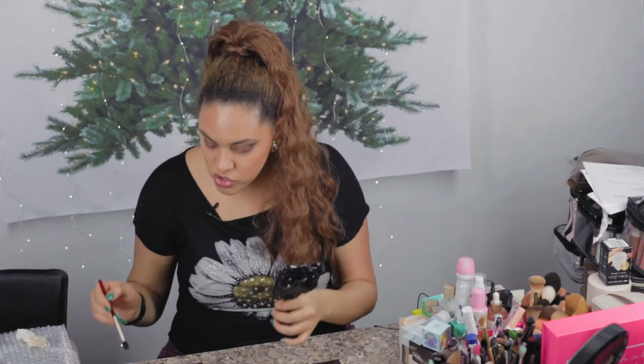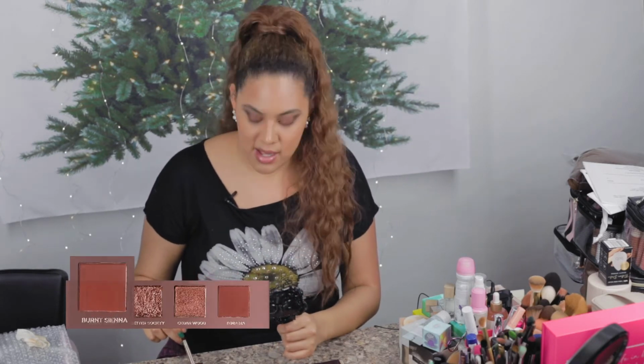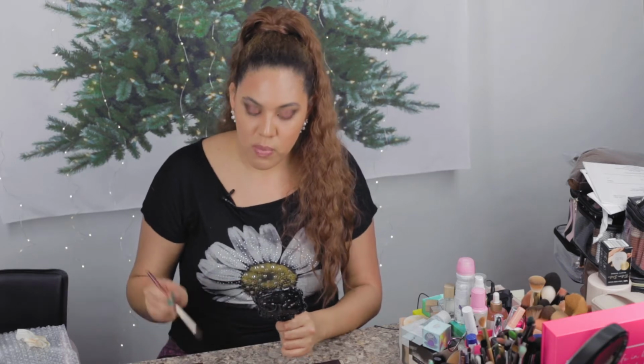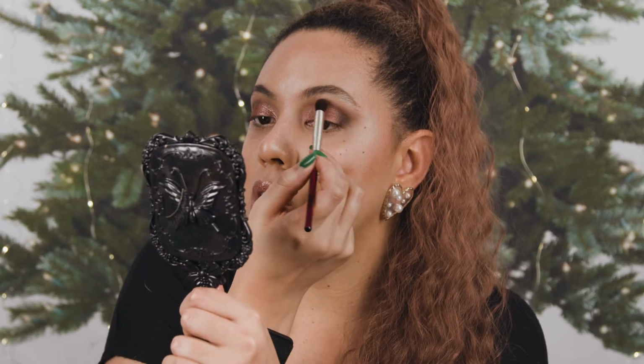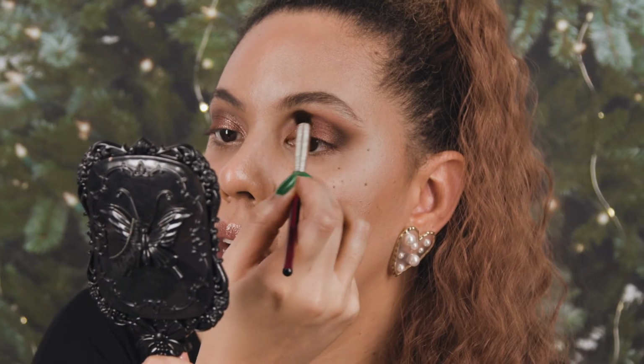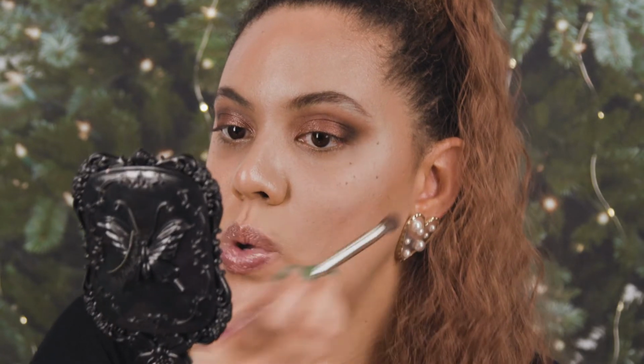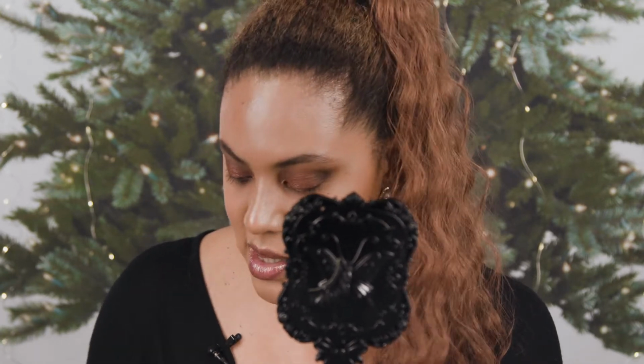And I'm going to take the medium shader brush, and I really want to try this shade called Burnt Sienna. And what I'm going to do is basically use it to combine all the shades in the top part of my eye, like this, to erase any harsh line in between all the shades that I have applied already. Beautiful.